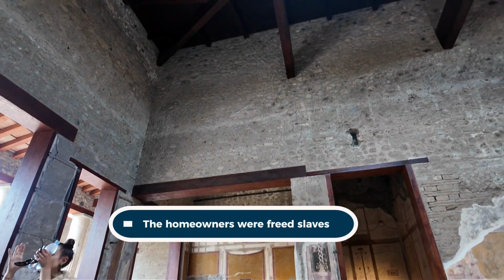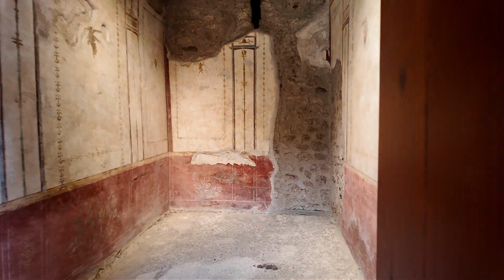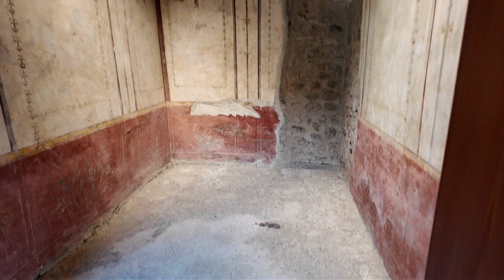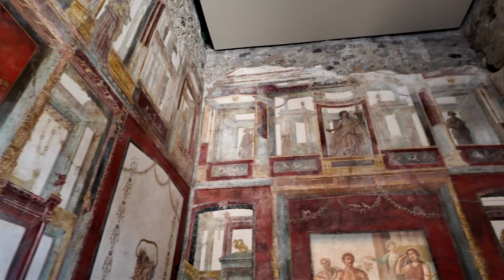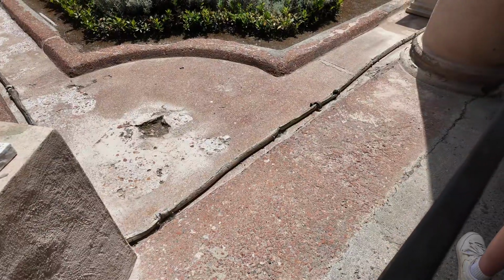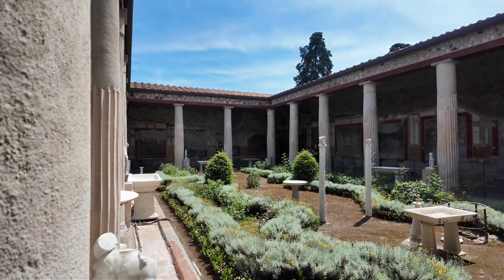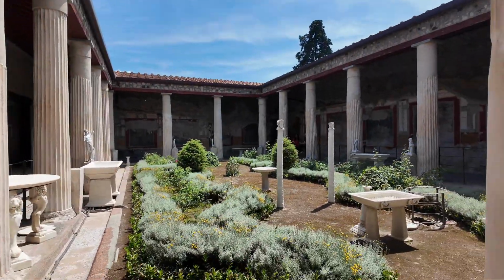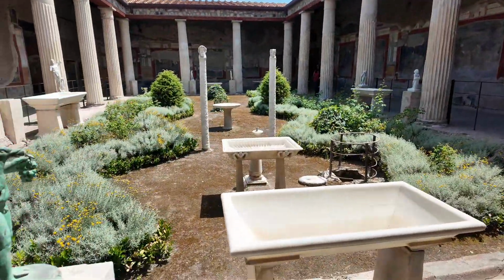Pompeii was a thriving Roman city with around 11,000 to 15,000 residents, known for its bustling markets, luxurious villas, and vibrant street life. In 79 AD, nearby Mount Vesuvius erupted violently, sending ash, pumice, and scorching volcanic gases across the region. The city was buried beneath several meters of volcanic material, preserving buildings, artwork, and even everyday objects so remarkably well that Pompeii now offers one of the most complete snapshots of life in the ancient Roman world.